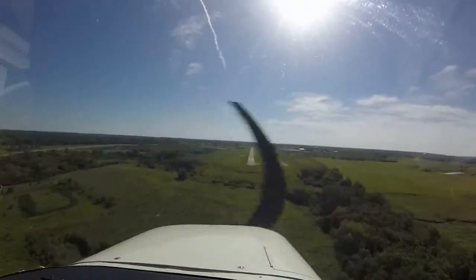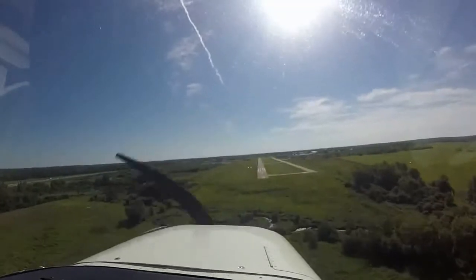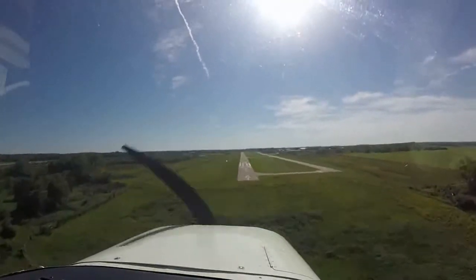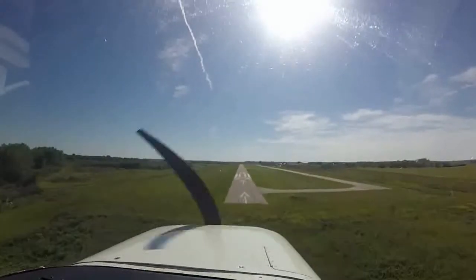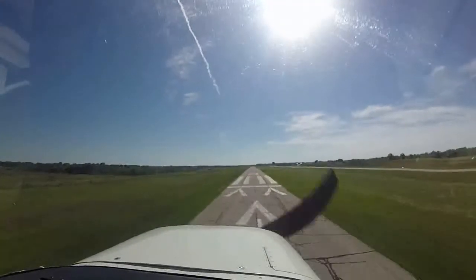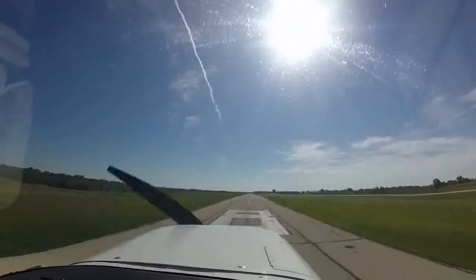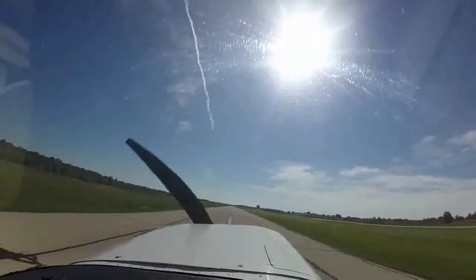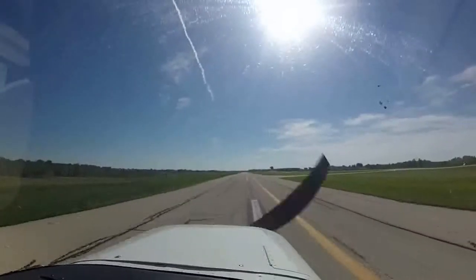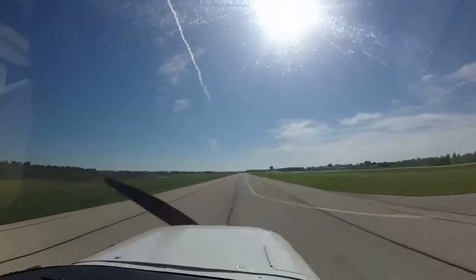Add 10 more degrees of flaps. Alright, start letting the power out. Nose down. Power's all out. Okay. Now you're going to flare it out. Not too high, a little lower. Right here. Right there. Right rudder. Alright. Power in, carb heat in. Flaps come up. Flaps up. Full power. Full power!